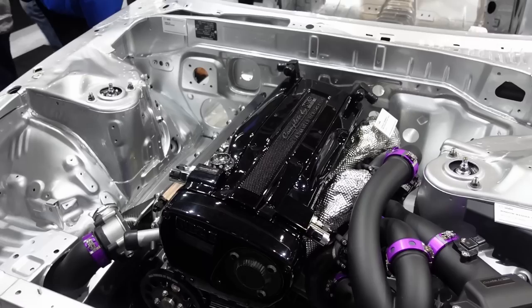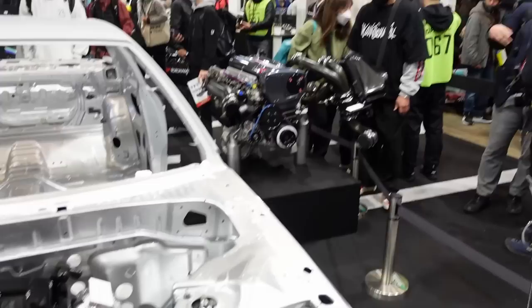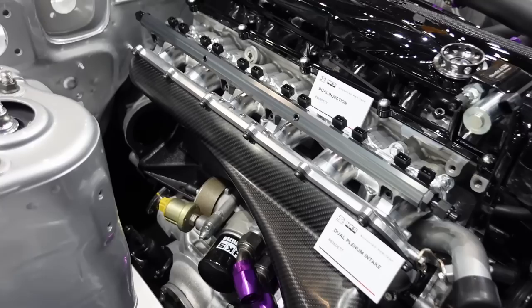But it must be part of a program where they have just revamped everything. There's Taniguchi over there, and there is one in all carbon, the same thing over there behind him. So that's what they're talking about. But dual plenum intake, look at this absolute work of art.